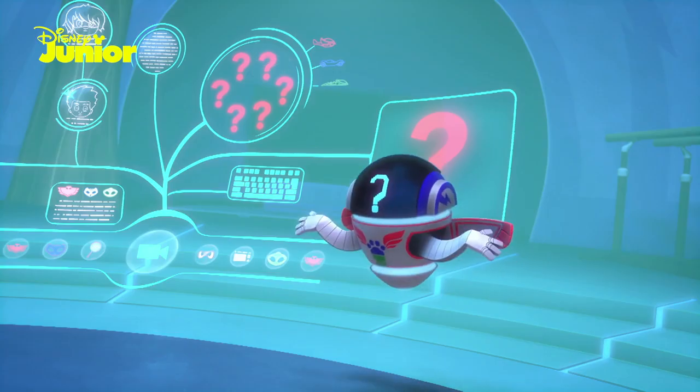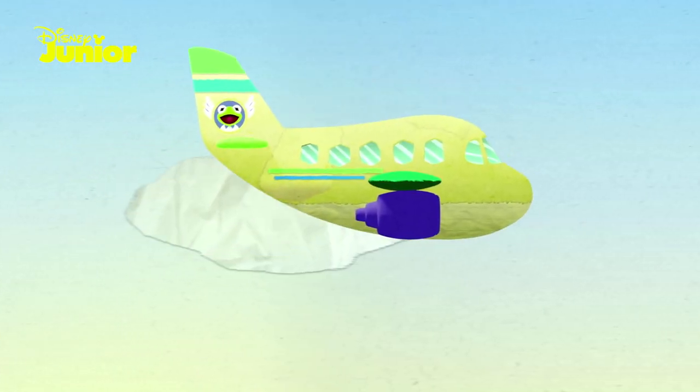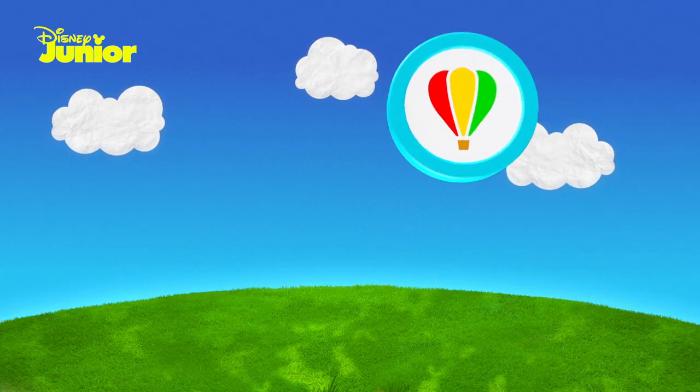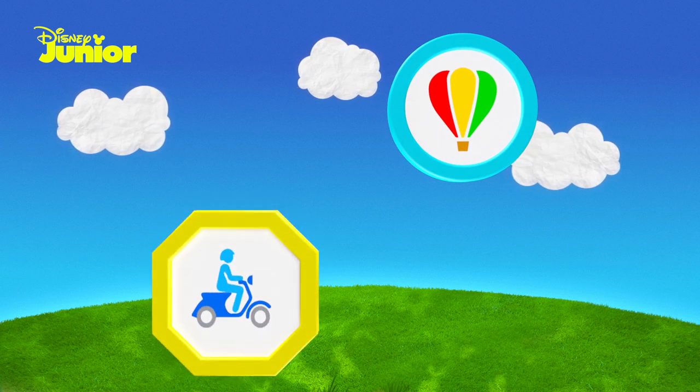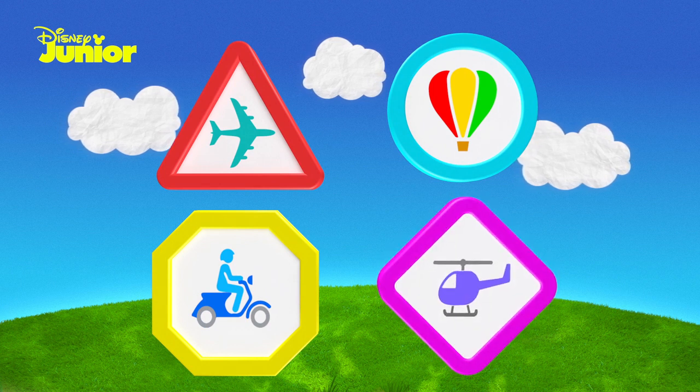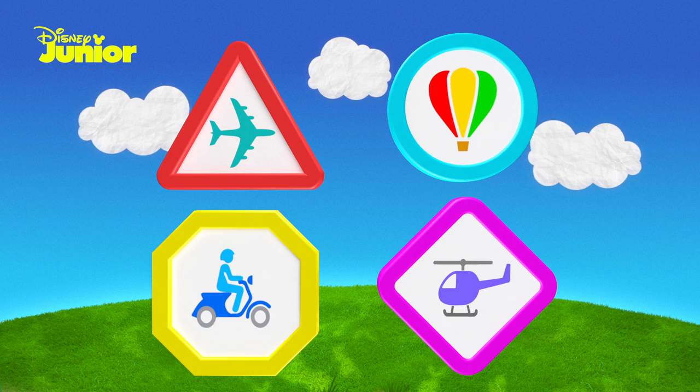Ready for the next question? Yes! Which of these types of transport doesn't belong in the sky? Hot air balloons? Scooters? Aeroplanes? Or helicopters? Do you know which one is the odd one out?